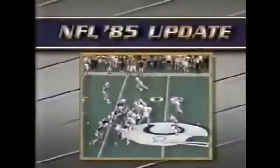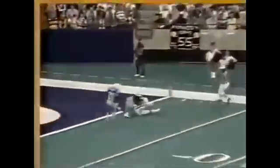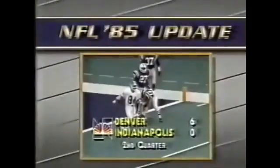For an update, let's go to Bill McAtee in NFL 85. All right, Charlie, Denver has scored against the Colts. Here's the play that set it up. John Elway to Clint Sampson. The play covers 45 yards. The ball goes down to the 1. Sammy Winder takes it in from there, but the extra point was missed. 6-0 Broncos.